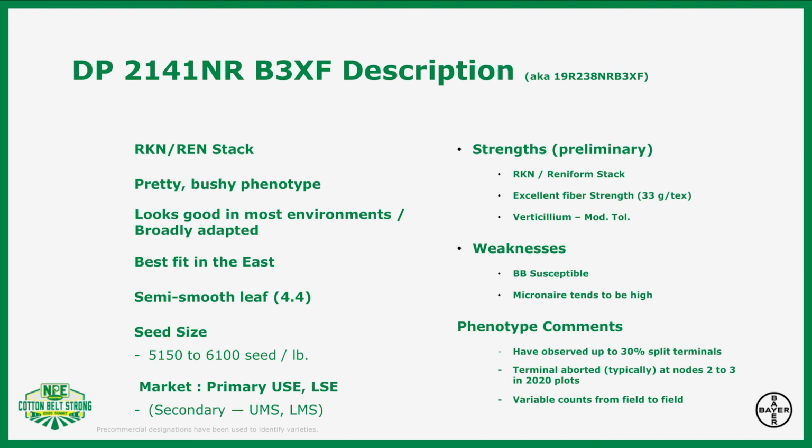To me, it grows very similar to 1840, and in Pix management, it would be very similar to what you do with an 1840. One thing you also will see is split terminals. So about 30% or so of the plants, you'll see it split down there at the base, and basically it'll turn into two different plant stalks, if you will. But when we harvested it, when we did boll counts, when we plant mapped it, virtually there's no difference in yield where you have split terminals versus just a normal single terminal stalk. So I wouldn't be concerned with that at all. You may get a call from a grower if he plants it and says, hey, what's going on out here? Just comfort him, tell him it's going to be fine. 2141, definitely worth looking at.